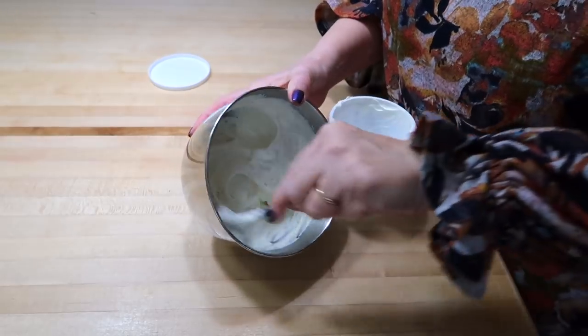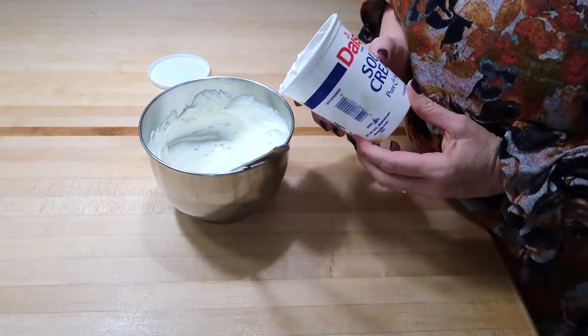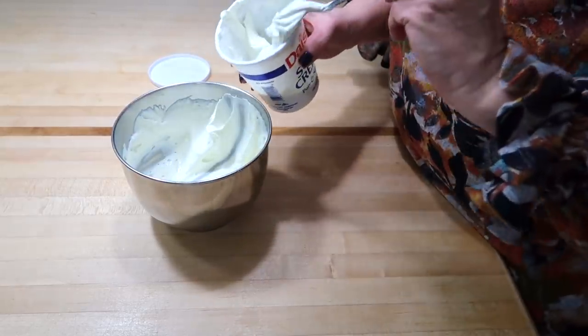Now you could just cover it with saran wrap or tin foil and let it chill in the fridge, or you could put it right back in your sour cream container. It doesn't take up a ton of space in the refrigerator.